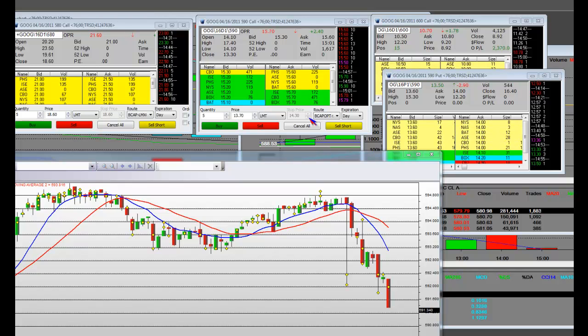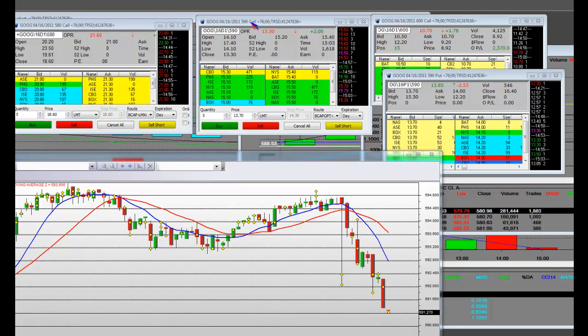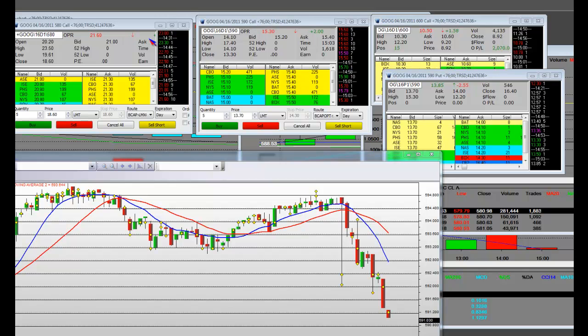They slid the bid. Good afternoon. It's 2 minutes after the hour. This will conclude the last hourly trade with Google and the Google 580 call, 590 call, and the $600 call.